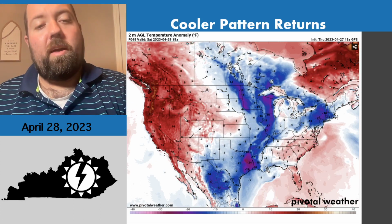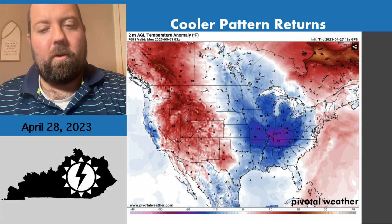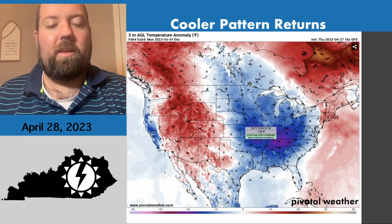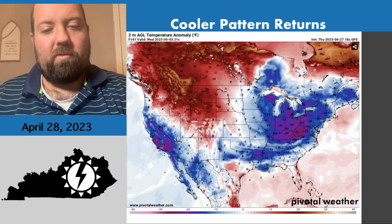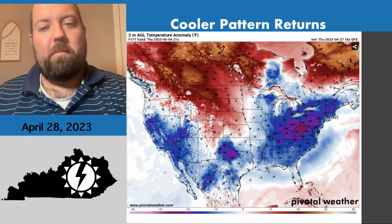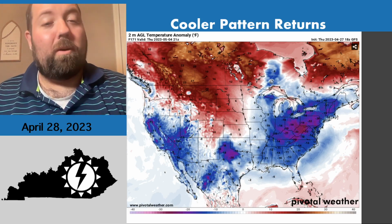Now, as far as temperatures as we go throughout the next several days, staying below average. Just notice we are going to be in a deep trough in the eastern half of the U.S. That's going to keep things colder than normal for most of next week. You know, we should be into the 70s this time of year. We're getting ready to go into May. Well, soon, but it's not going to feel like it.